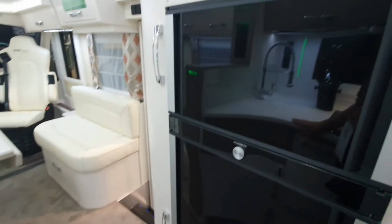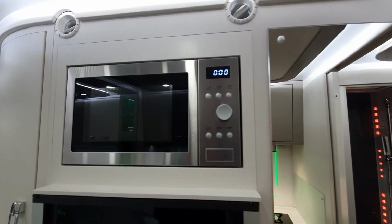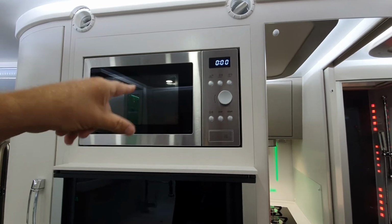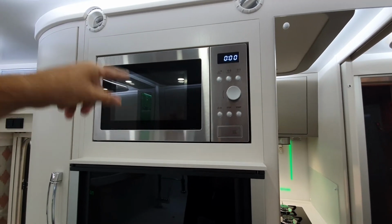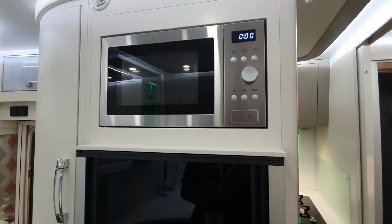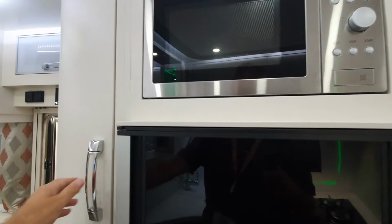Got one of these fridges, it opens two ways. And for those who ask the question, what about the microwave? Well, here it is. There's a microwave. Is that one good enough for you? Because when you think extra 100,000 of options on it, that's where the money's going. Well, not just the microwave, one or two other things as well.